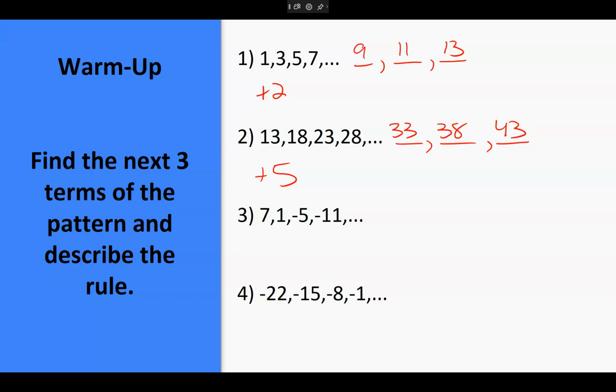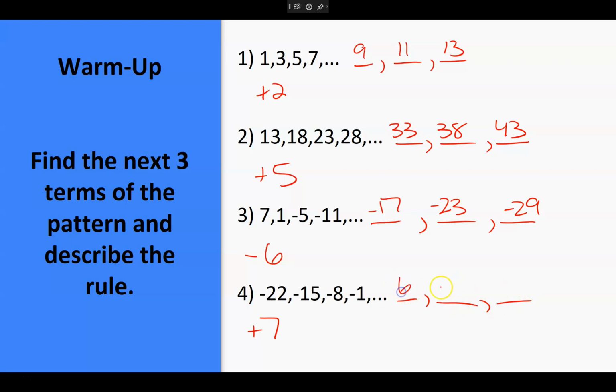Number 3, what was the pattern? We subtracted 6. Good. We went down by 6 each time. Next 3 terms. No, you were right. You were right. And number 4, what happened each time? What about 7? Did we go up or down 7? We went up 7 each time. Good. So what are my next 3 numbers? 6, almost. 13 and 20. There you go. Good.